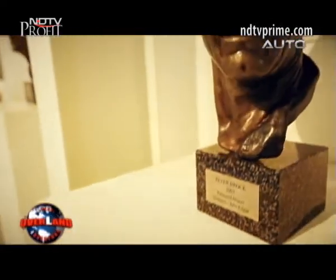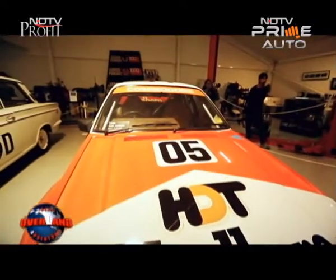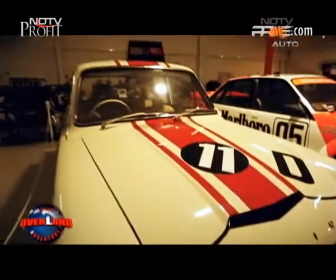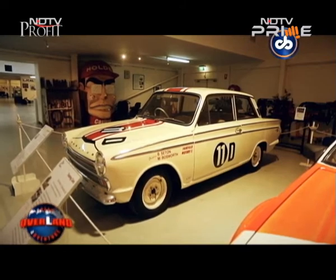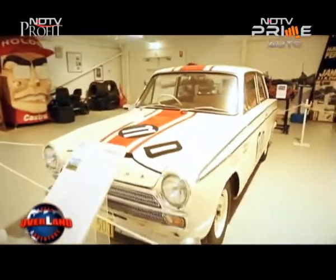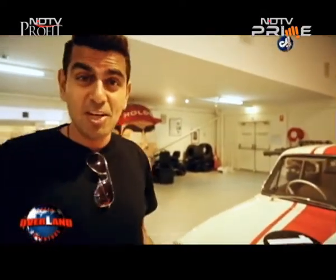Multiple champion, Peter Brock. We showed you that sculpture outside. Now, this is that car, the same one that's in that sculpture, because, of course, it was the car that helped him complete a hat-trick of wins at the Bathurst 1000. Next to this car, which won in 1984, you have this one, which is a much older car, the Ford Cortina, which won way back in 1965. And putting these two cars next to each other, it's a nice little contrast of how much things changed in motor racing.